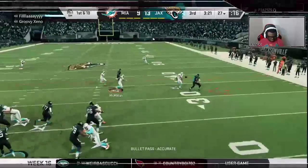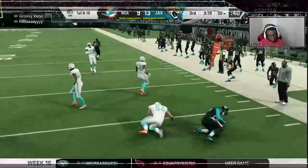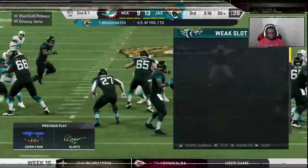Chasing the train. You still chasing that shit? Yeah. Look at him. Look at the map.